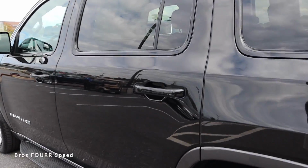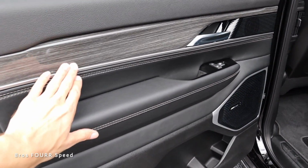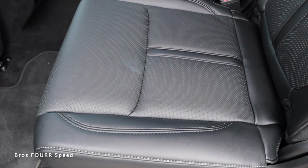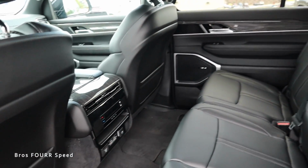And then taking a look at the rear seat space, I can go ahead and open up the door. The door panel's finished off just like we saw up front with the black accents, all of the wood trim and silver. And then moving our way inside, you can see the black leather, perforated leather, and the same stitching. And we do get a full 3-seater bench row in here. So you have extra space in this particular spec.